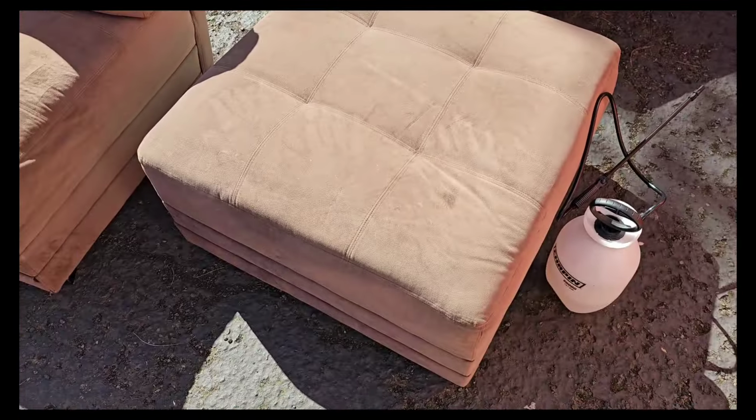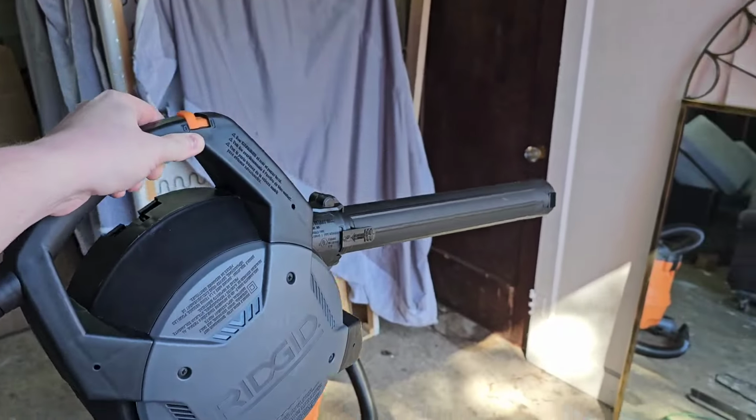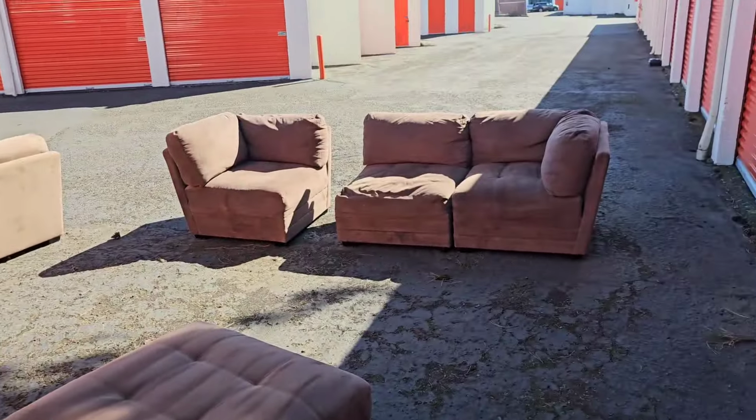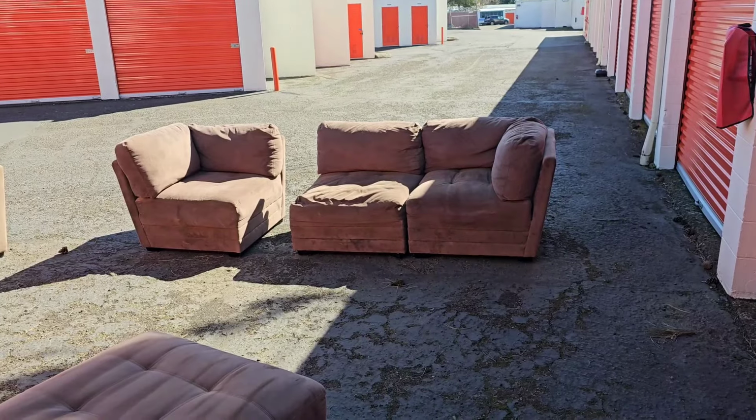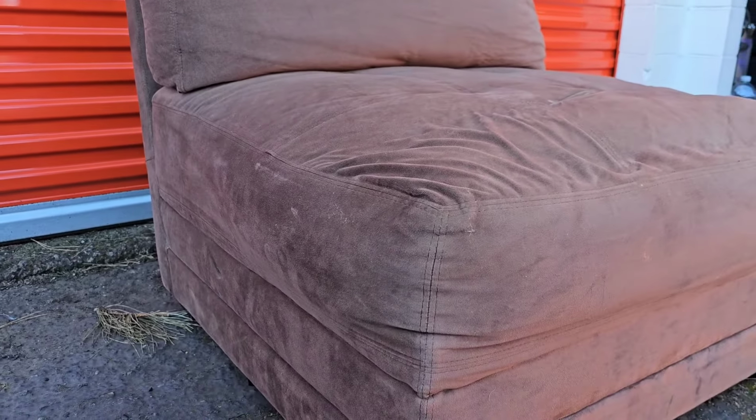Gross. I haven't had to use this yet, but my shop vac also disconnects and turns into a leaf blower, so I'm gonna try and blow as much of this dirty, crusty, dusty stuff off. So here is that really sad looking cushion. I cut open the bottom and stuffed it full of some polyfoam. It looks a lot better.